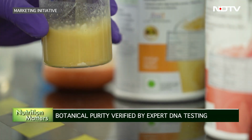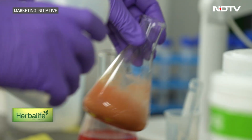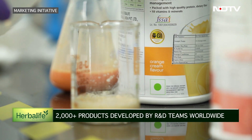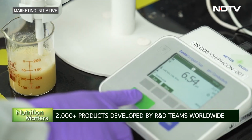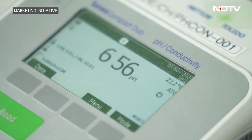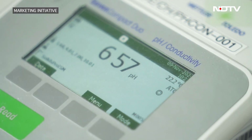Every decision, from the choice of active ingredients to their concentration, is made to ensure that the final product isn't just effective but also safe and delightful. This lab represents the foundation of Herbalife Nutrition's commitment to quality.